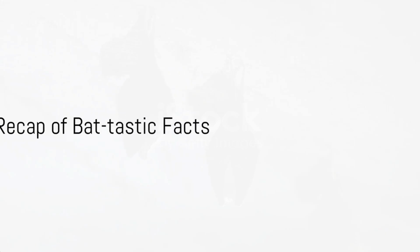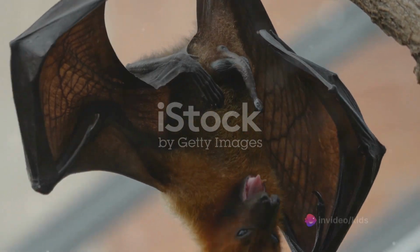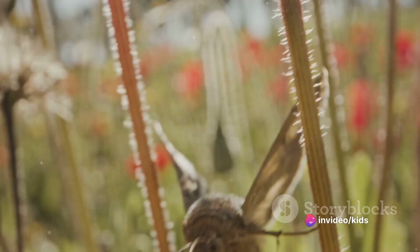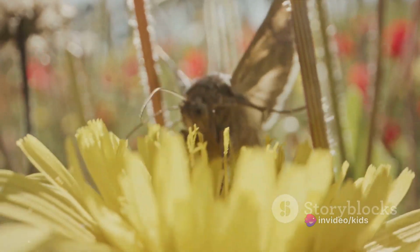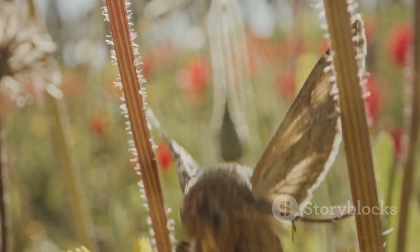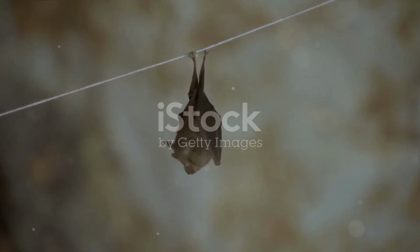So, what have we learned about bats today? We've met the strangest and most exotic bats, each with its own unique traits. From the long-tongued nectar bat, who has adapted to sip nectar deep within flowers, to the spooky-looking ghost bat, who uses its pale color to blend into its surroundings. Bats are incredibly diverse, each type perfectly adapted to its environment.